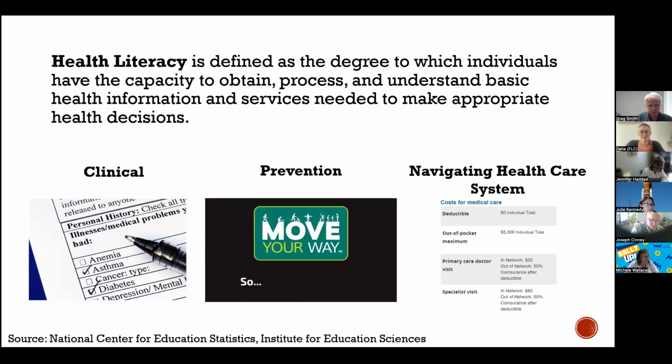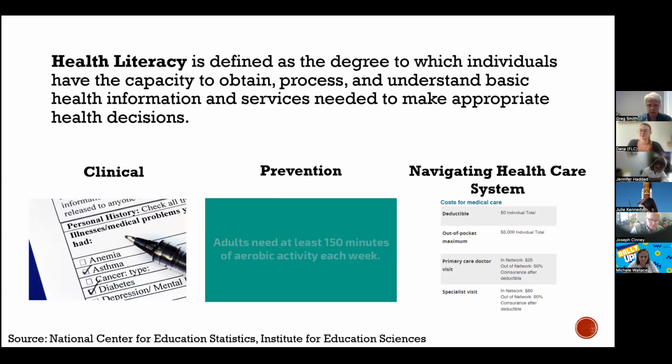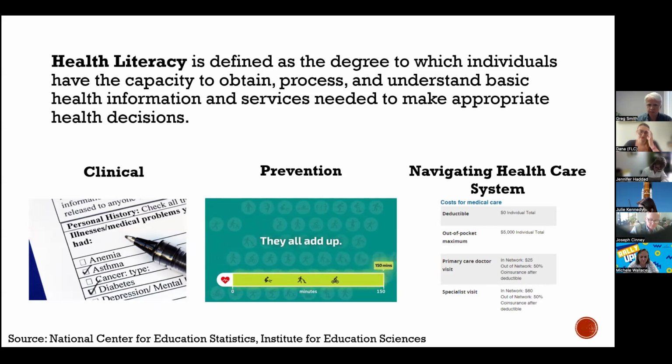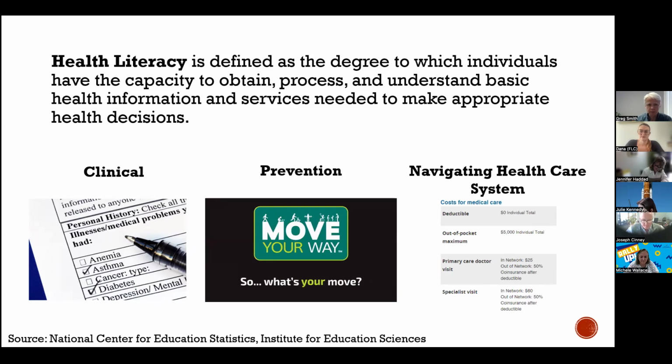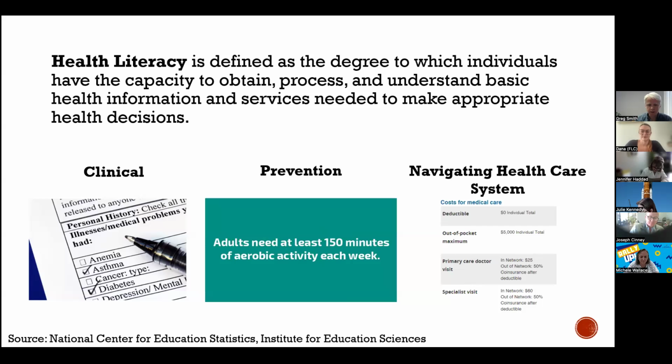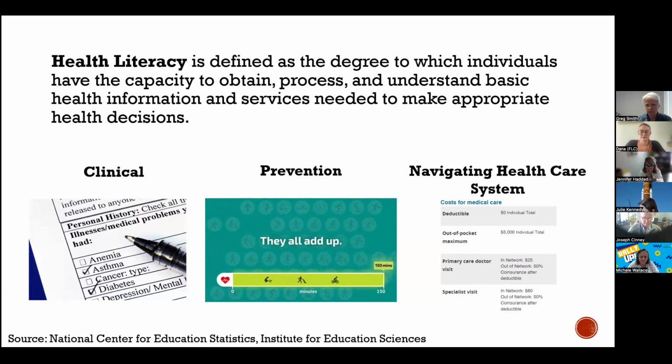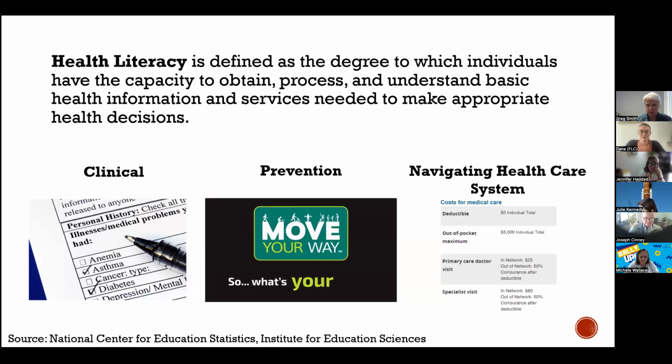There are different contexts in which that plays out. We've kind of divided them into three different areas. Clinical areas here, where folks are looking to understand personal information related to their health. That can be reading instructions, filling out forms, getting information they need to make good healthcare decisions with regard to any kind of medical circumstances they may have. The second area is focused on prevention and making healthy lifestyle choices to maintain your health and the health of your families.